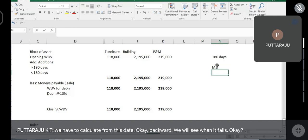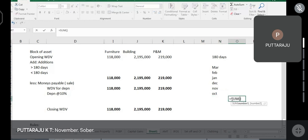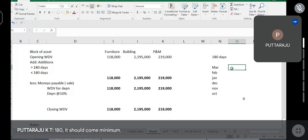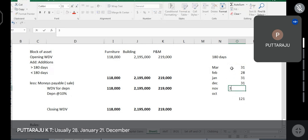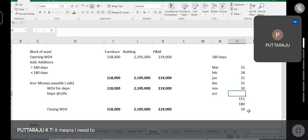Okay? March, February, January, December, November, October. How many days in March? 31. February? Usually 28. January 31. December 31. November 30. How many days? 151. How much do I need? 180. That means I need to get 29 days in October, right? Yes, sir. October 29 means from backward you calculate 29.